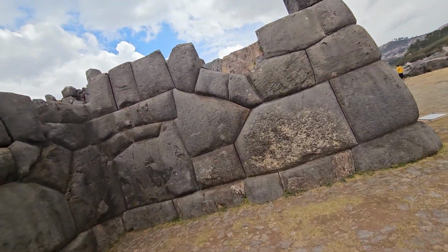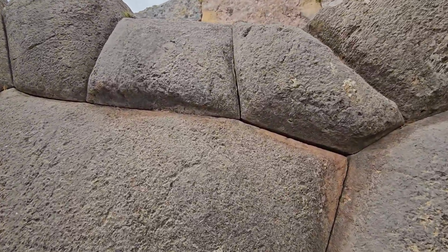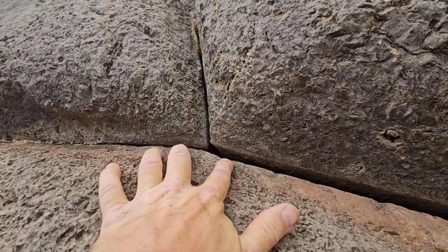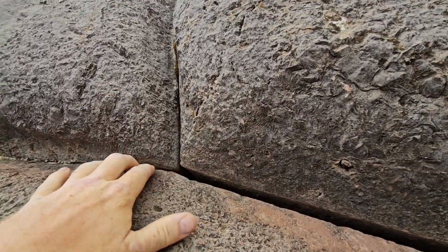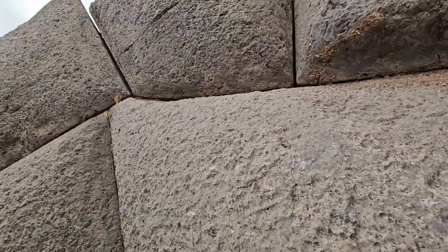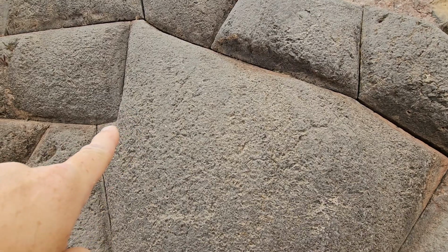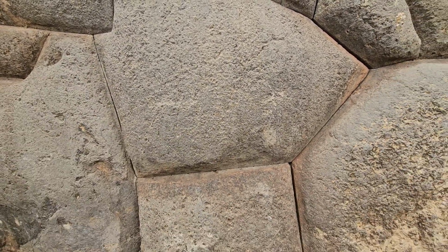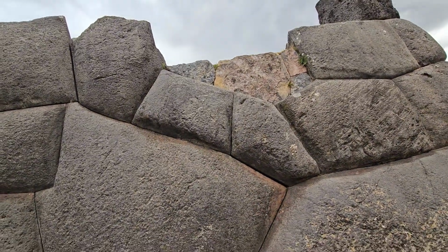This is kind of what I'm talking about. You can see how they slightly curved this to match these two. It's an angle right there and an angle right there and a curve, angle, slight angle. It's nuts. And a repair.